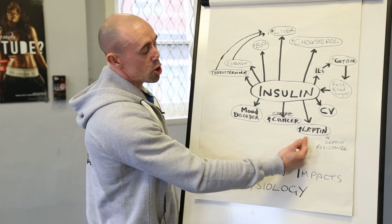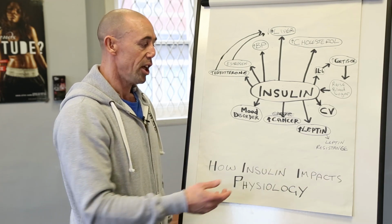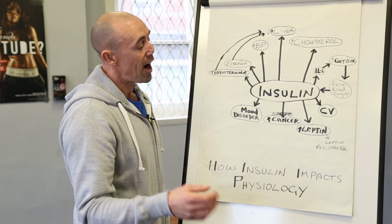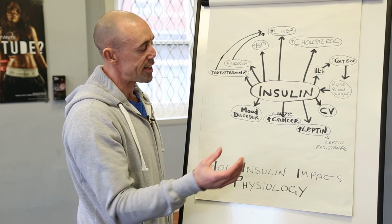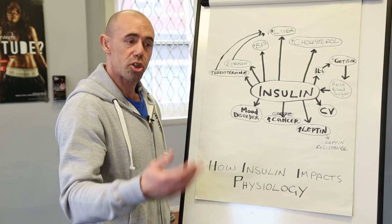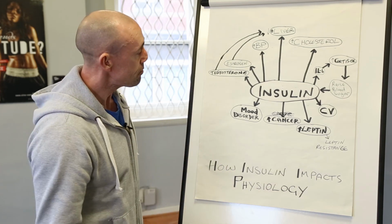So it also causes leptin resistance. If you've got continually high levels of insulin, you'll have continually high levels of leptin. And as I said earlier, when you have high levels of a hormone running around the body, the receptor cells on the surface of the cell will downregulate. And this will mean you've got lots of leptin floating around, but it's not getting the message to where it needs to go. So a person will just carry on eating.